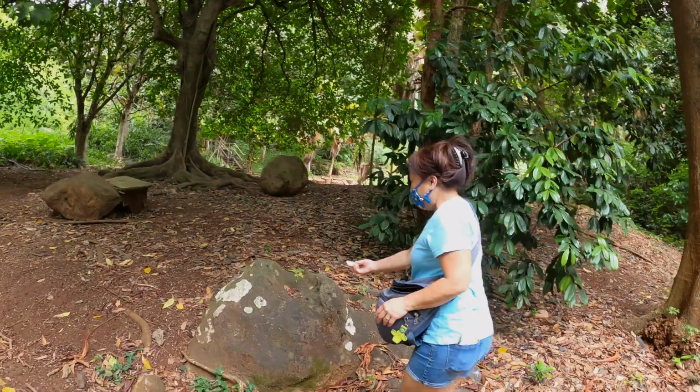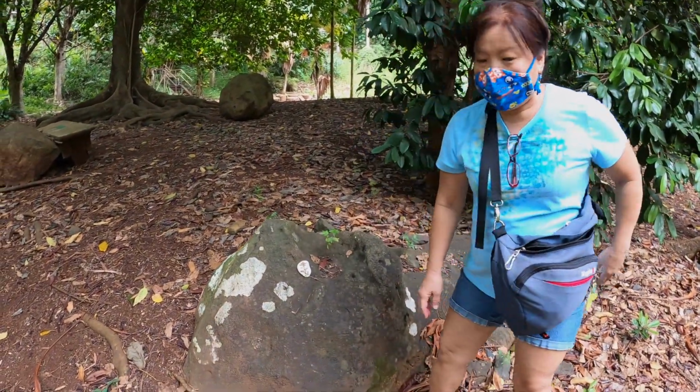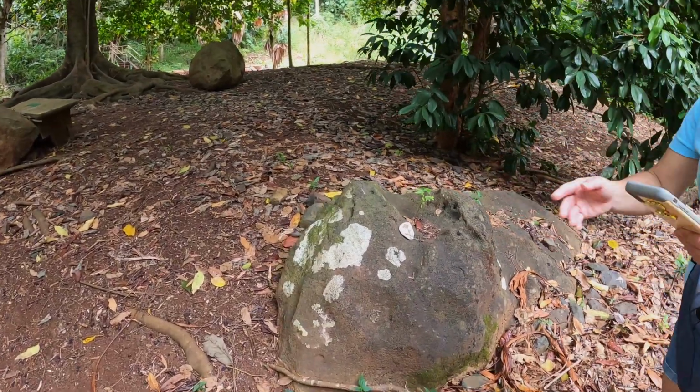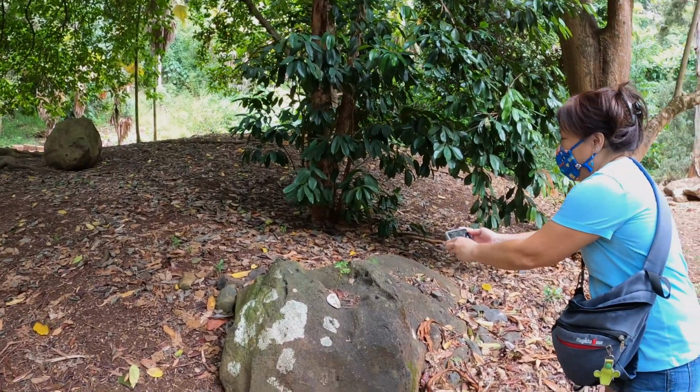Nice rock. Like here, someplace that you can see that's not going to be covered up by leaves on the ground. You're not supposed to hide it under stuff. You have to leave it in plain sight. And of course, don't hide it someplace dangerous.